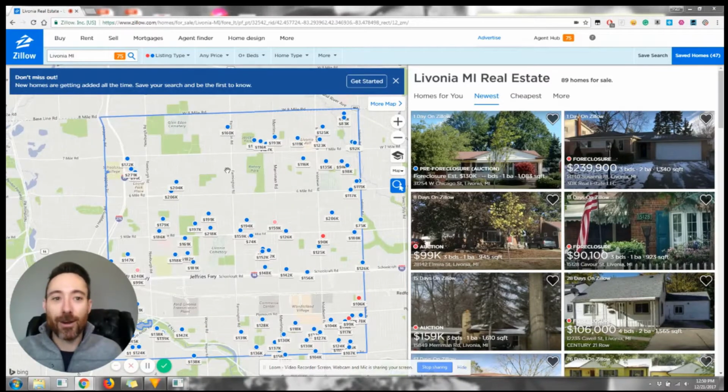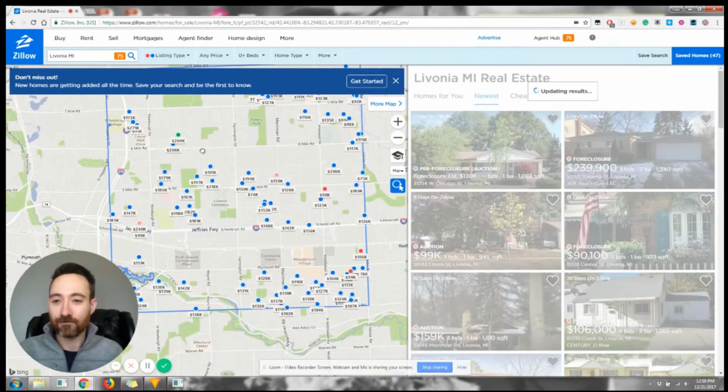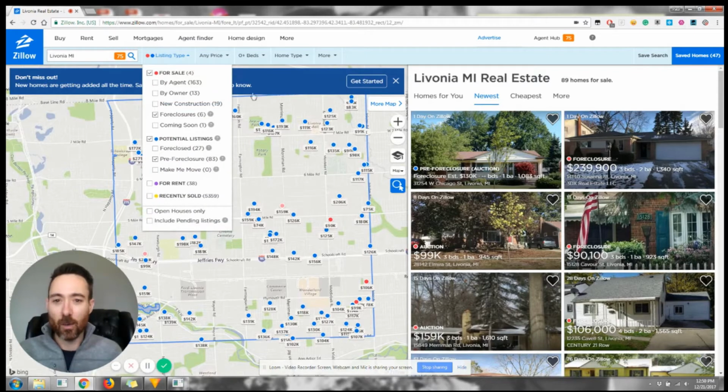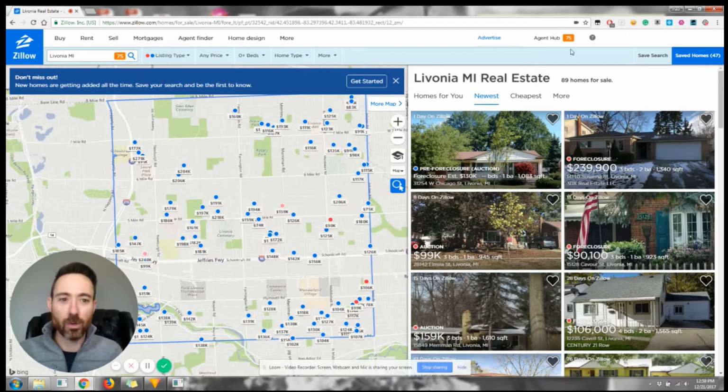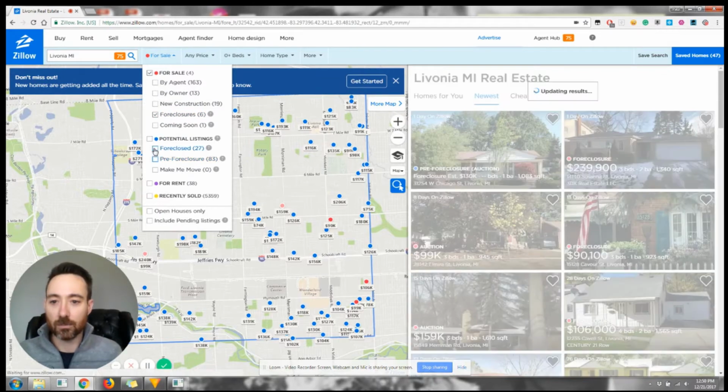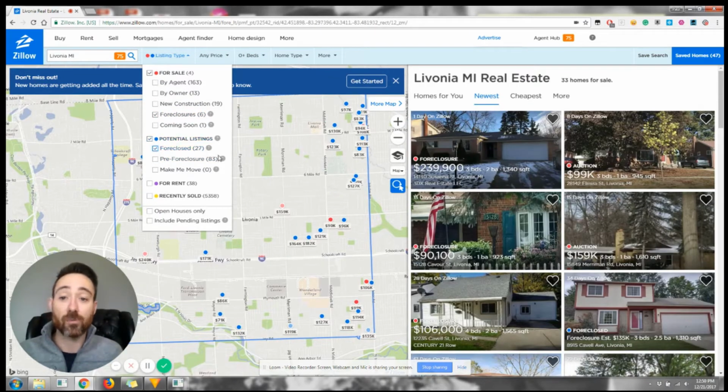All right, so here we are inside everyone's favorite real estate website, right? We're in Zillow, and we're taking a look at a couple different things. I went ahead and ran a search for Livonia, Michigan real estate. That's one of the areas I primarily work in. It's where my office is at. So I figured it'd be pretty easy for me to recognize some of these. So I have two things selected. We've got potential listings foreclosed. There's 27 of those, which always looks attractive when you are looking for a house.